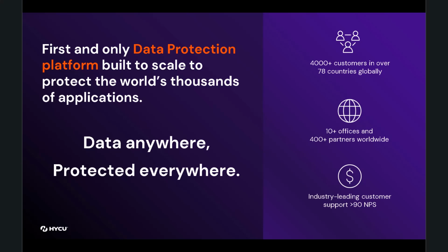We have more than 4,000 customers across the globe, spread across 78 countries. We are headquartered in Boston. We have more than 10 offices across the globe, and more than 400 partners worldwide. And the best part about us is our customer success and customer service, because we have earned an NPS score of 90 plus, which is an extremely difficult thing to achieve.